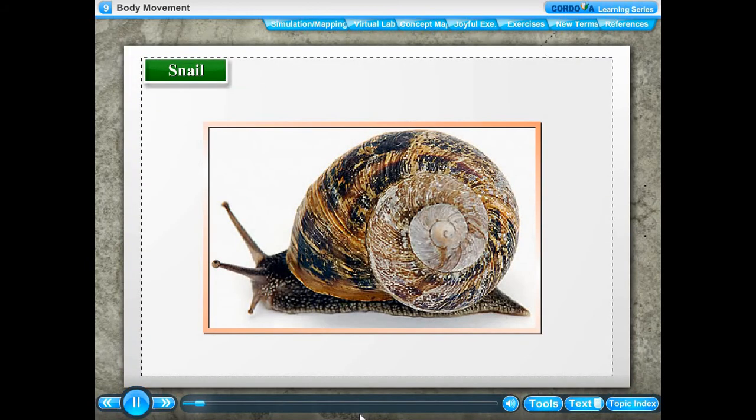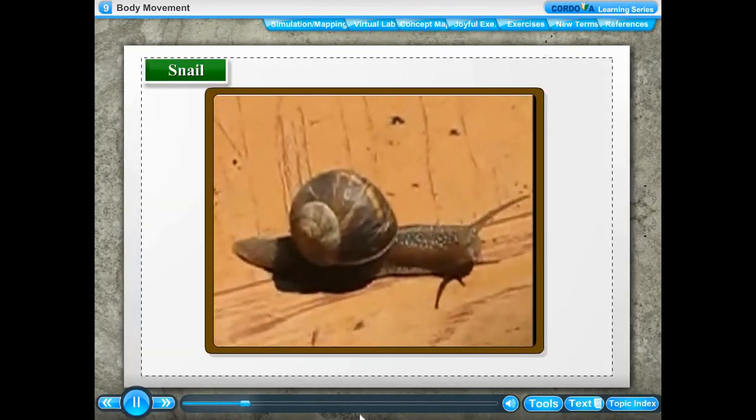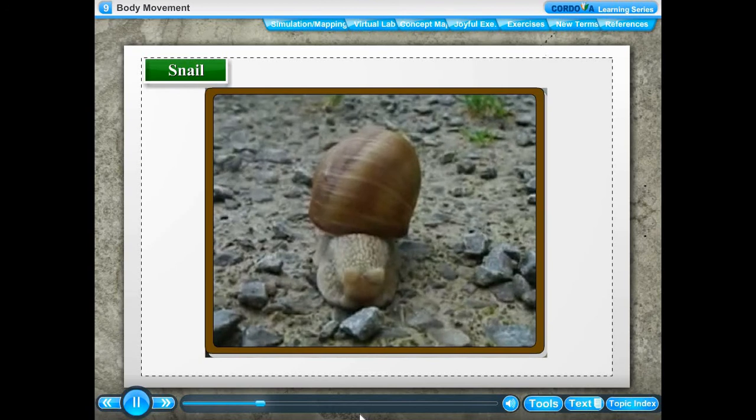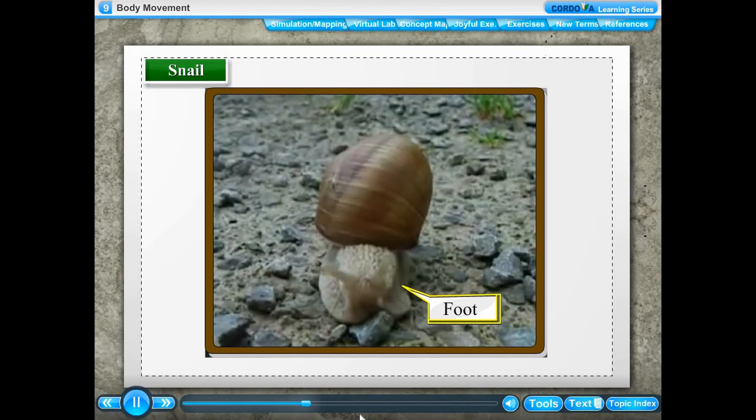Snail. Snails have a hard shell on their back. It is the exoskeleton that protects the snail from heat and enemies. Whenever it senses danger, it hides its soft body inside the shell. Snails have a large flat foot.